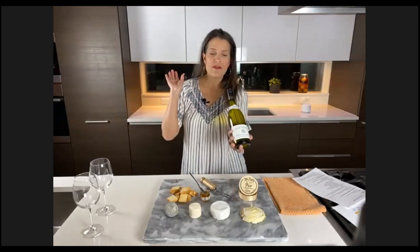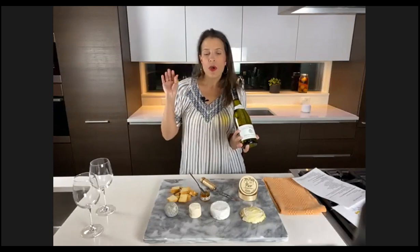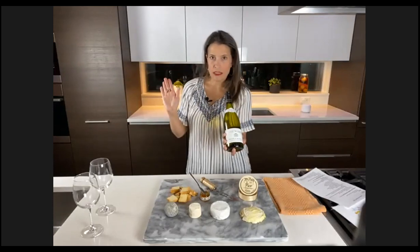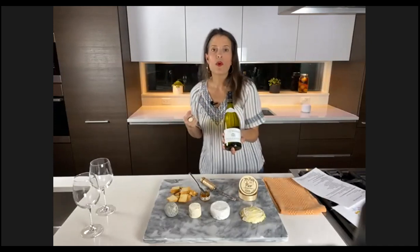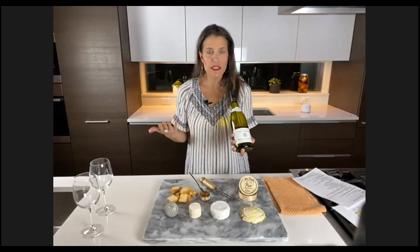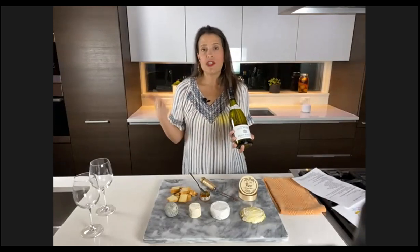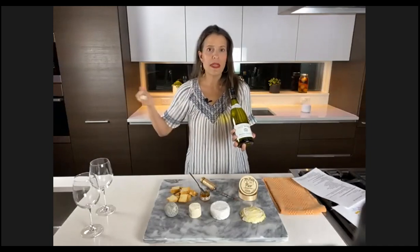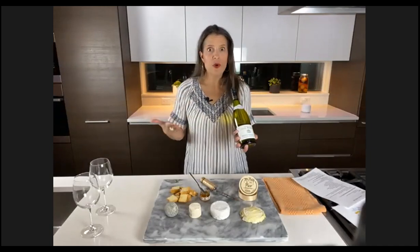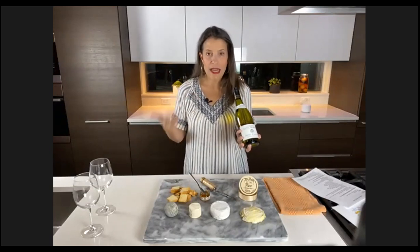It is very much a cool climate lover. So Chardonnay can be grown in lots and lots of different regions. Depending on how warm the climate is, you're going to get different embodiments of the grape. The juice is going to taste different. How quickly is the grape ripening? How much sun is it being exposed to? How early is it picked? How late is it picked? And then, of course, what is done to it in the winery itself as you're preparing it?